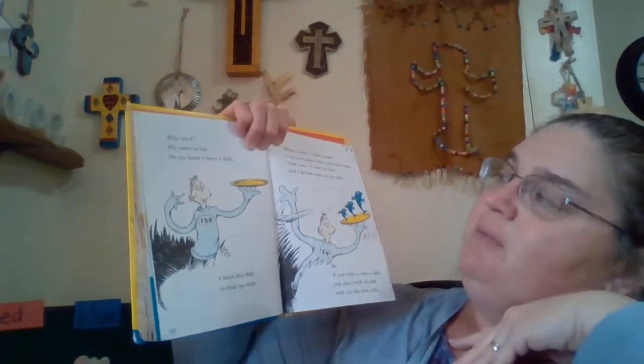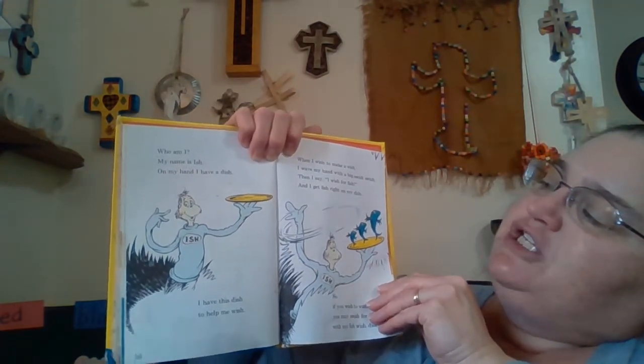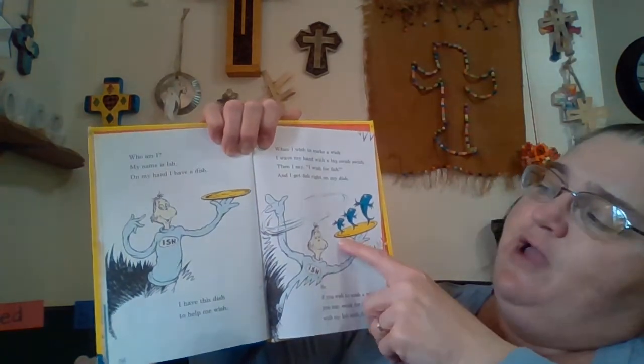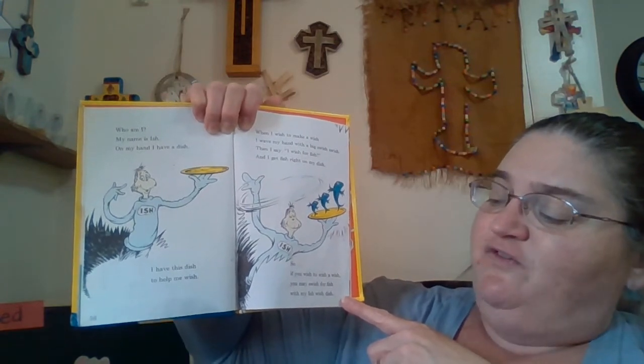I have a dish to help me wish. When I wish to make a wish, I wave my hand with a big swish, swish. And then I say, I wish for fish, and I get fish right on my dish. So if you wish to wish a wish, you may swish for fish with my ish wish dish.